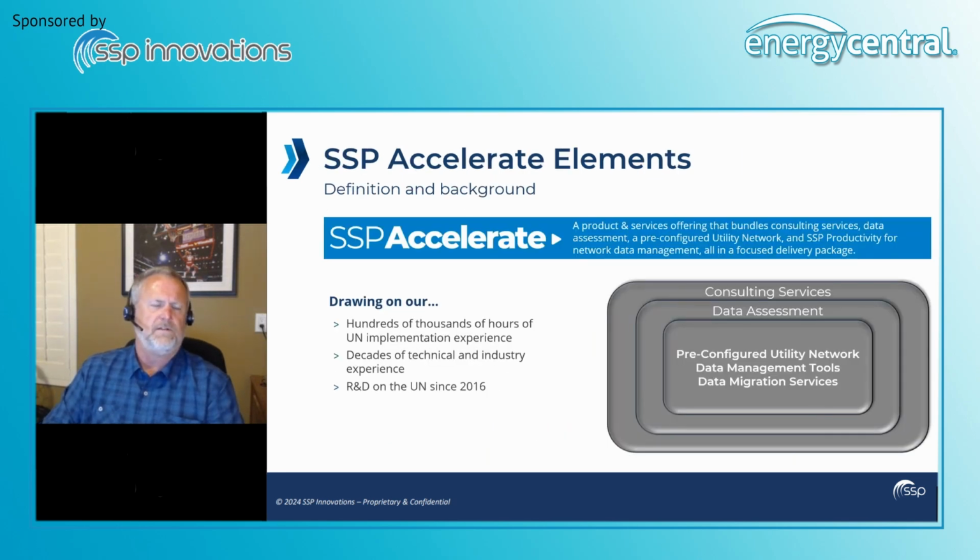So let's start to take a look at the elements of SSP Accelerate. By definition, it's a product and services offering that bundles consulting services, a data assessment, the pre-configured utility network, and SSP productivity for network data management, all in a focused delivery package. So how do we do this? How were we able to do it?